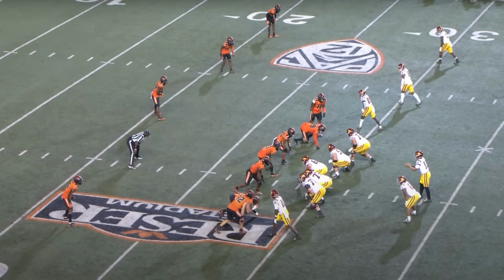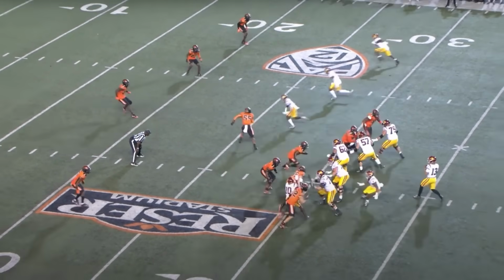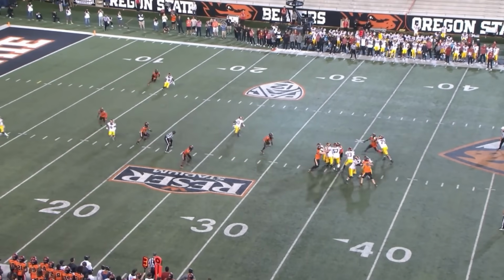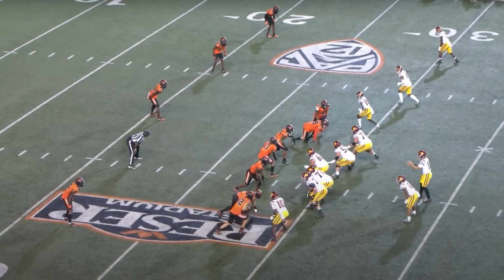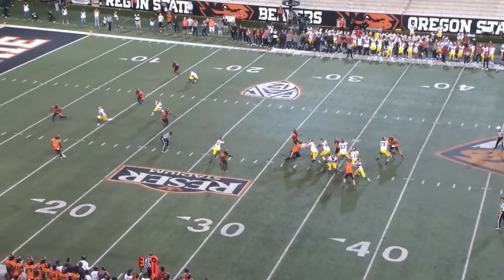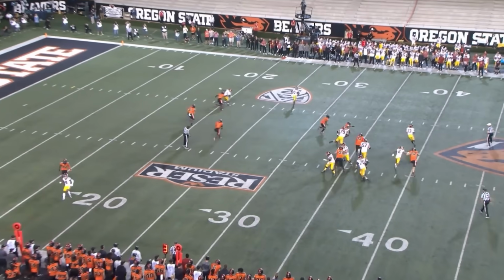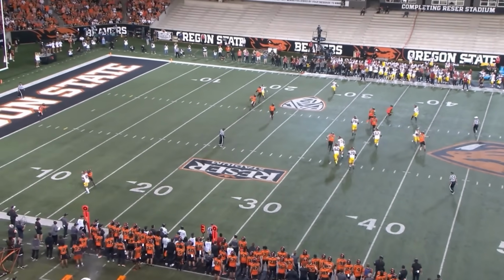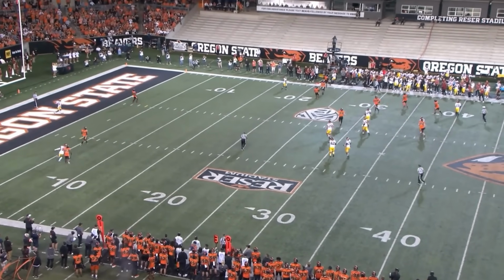USC is going to run a trips right look with some posts and digs across the board, and then an underneath mesh route from the opposite side receiver. Blitz comes in, but the line holds up well. Since the receivers are all sort of bunched up on one side, this should be a fairly smooth read, but for some reason Caleb's eyes got stuck to the left here. He might be waiting for the underneath in route from the number 2 receiver. He can probably deliver with some touch and anticipation, but he feels the need to evade. Luckily the mesh is wide open, and I mean for a long while, but Williams just doesn't throw it until the last second. He needs to focus on making the right play and not a highlight play each time.